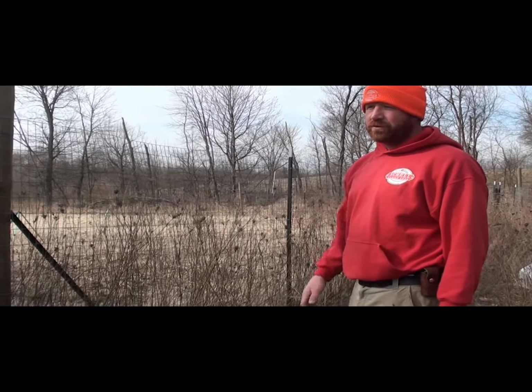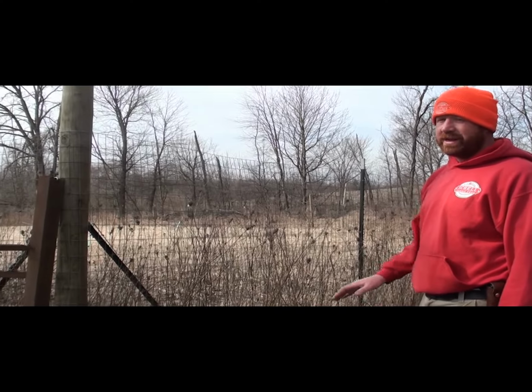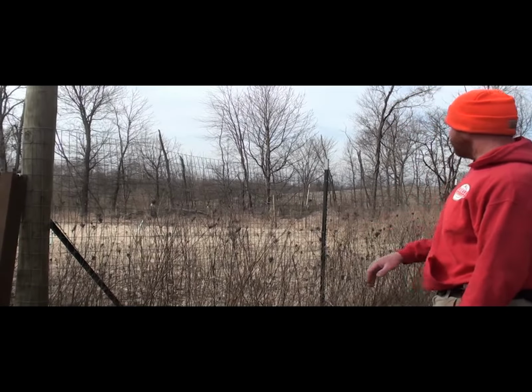Summertime, there's plenty of food for them, so they didn't even want to jump the 6 foot. So it does a real nice job of keeping the deer out. If we didn't have it up, we wouldn't be able to have a garden back here. So this is our garden. We're going to carry on.